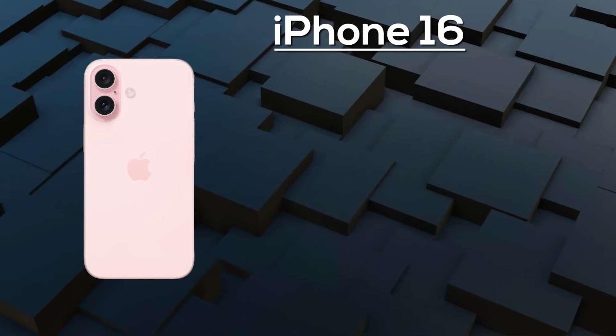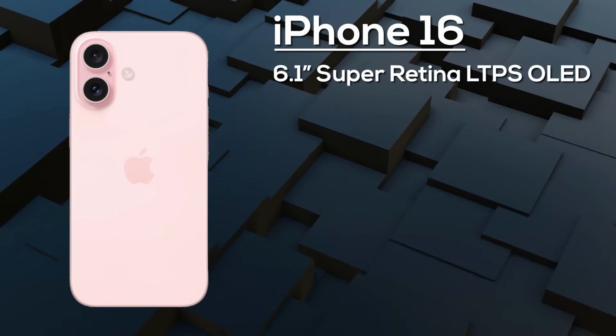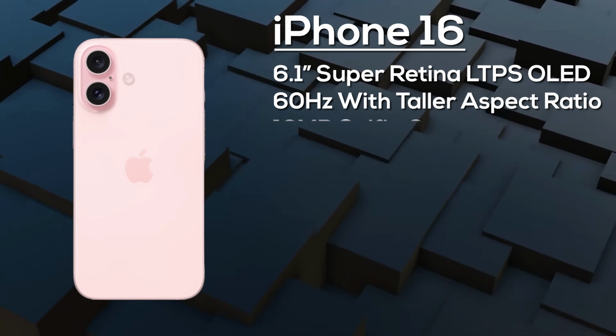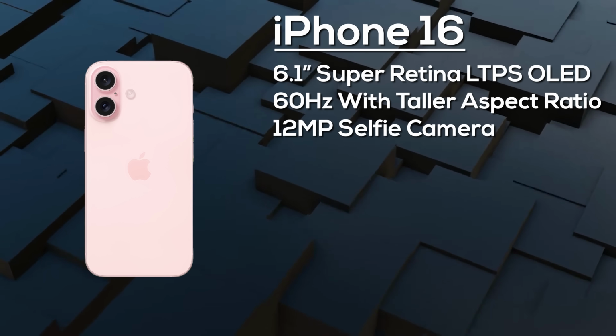So first up, we have the standard iPhone 16, and with the standard iPhone 16 we get a 6.1-inch OLED display, but unfortunately this is still going to be an LTPS display. The iPhone 16 is going to have a taller aspect ratio than last year, and it's going to be protected by Ceramic Shield 2.